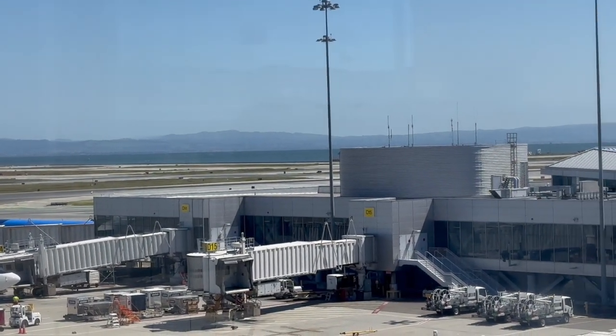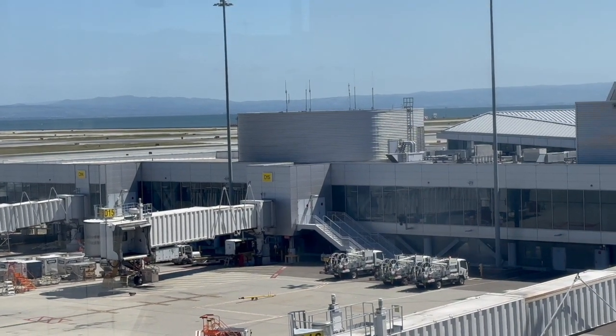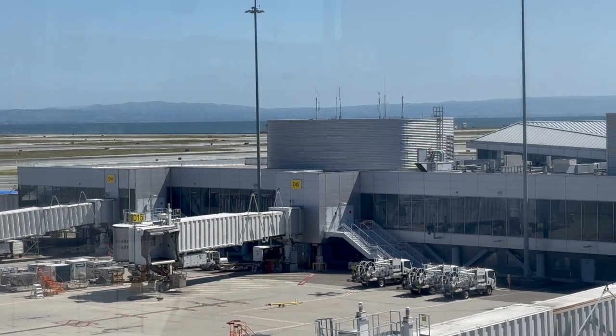Alright, here we go. United Max 8 rolling down to 8 left. It's in the Evo Blue livery and it's going to be appearing out of the building in a couple of seconds. There we go.